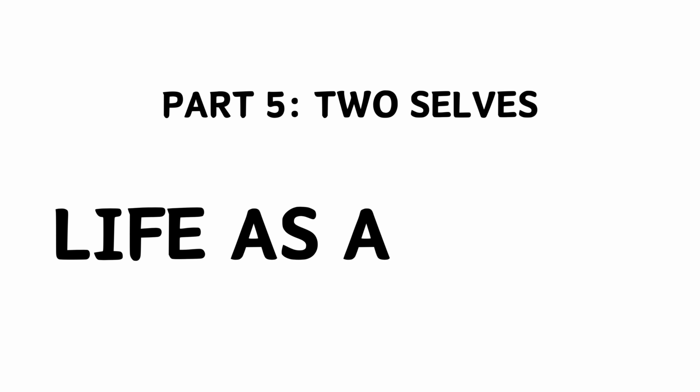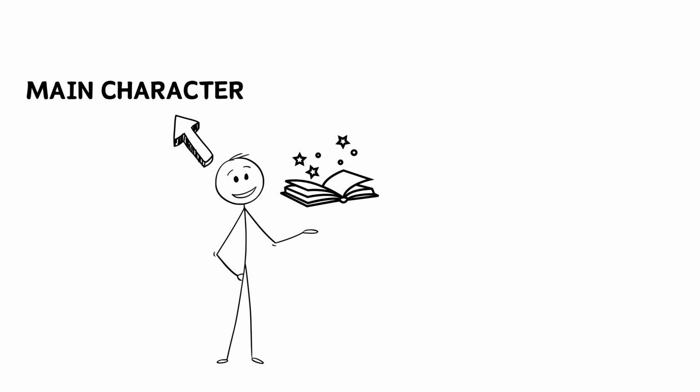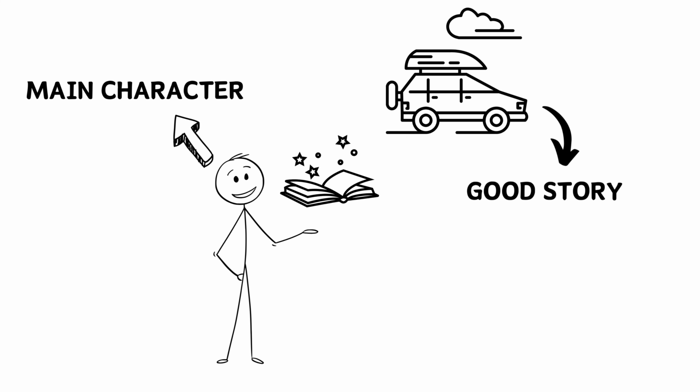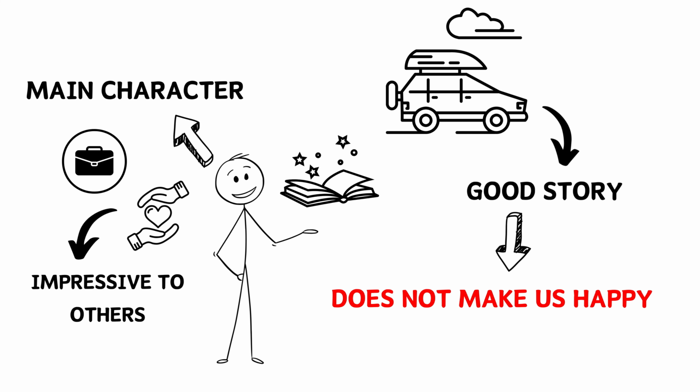Life as a story. When we think about our lives, we often view them as a story, where we are the main character. This perspective shapes how we remember experiences and make decisions. For instance, we might focus on moments that make good stories or fit a narrative we like, sometimes overlooking what really makes us happy day to day. Seeing life as a story can influence big life choices, like careers or relationships, pushing us toward options that seem impressive or interesting to others, even if they don't make us happy every day.